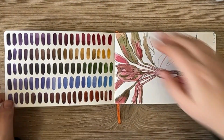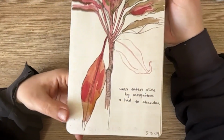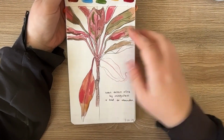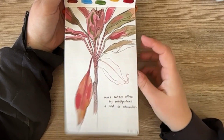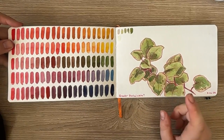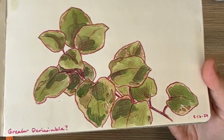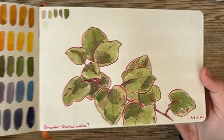Another study. This was part of an urban sketchbook group that I went to at my local botanical garden. You can see here I was eaten alive by mosquitoes and ended up abandoning drawing this plant, but I like the unfinished look of it. More colors. Here's another one from the Botanical Gardens. Just watercolors and red color pencil. I really like that one.